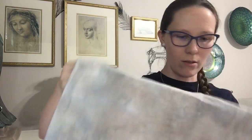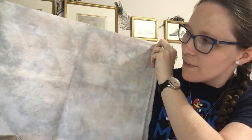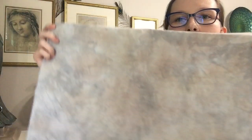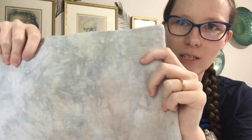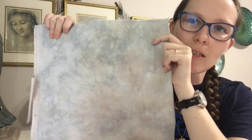Like, all of these mottling bits and colors, and that is showing up pretty true. It's maybe a little bit darker in the video than in person, but not by much. There are some pinks and peaches, and the gray is maybe a little more blue. I think it is a little more blue.